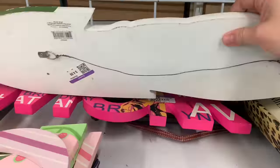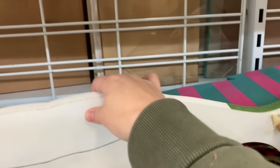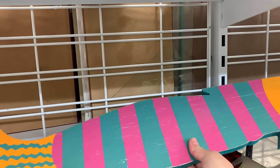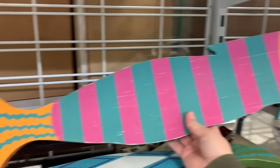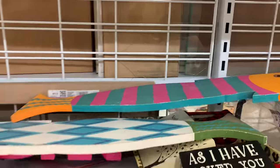They are fun fish. There's two. How much are these? $5. They were $12.99 at Marshall's. They are cute. I love all the colors. Look at that. It's a shame we don't live at the beach. I know. We do live at Lake Erie.